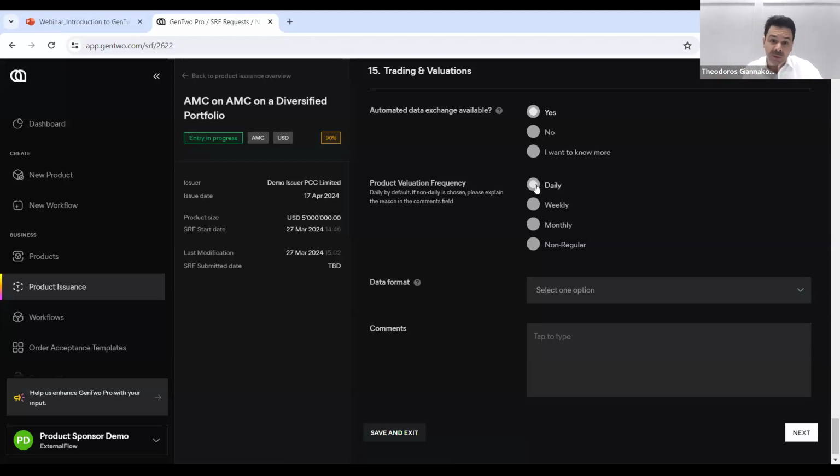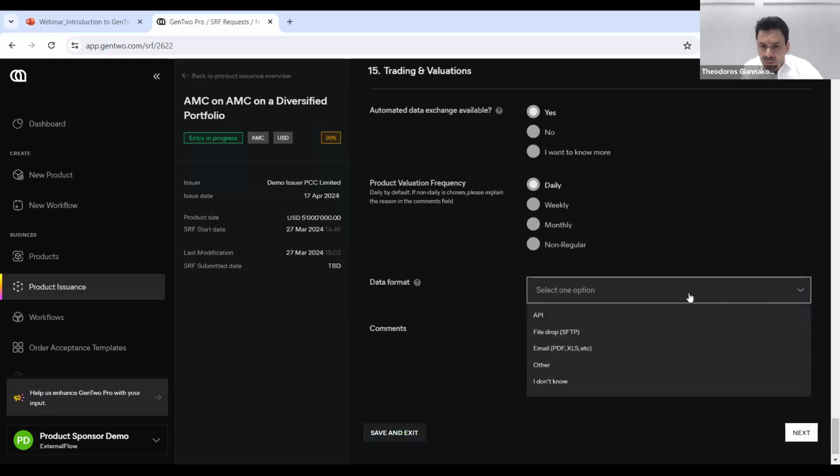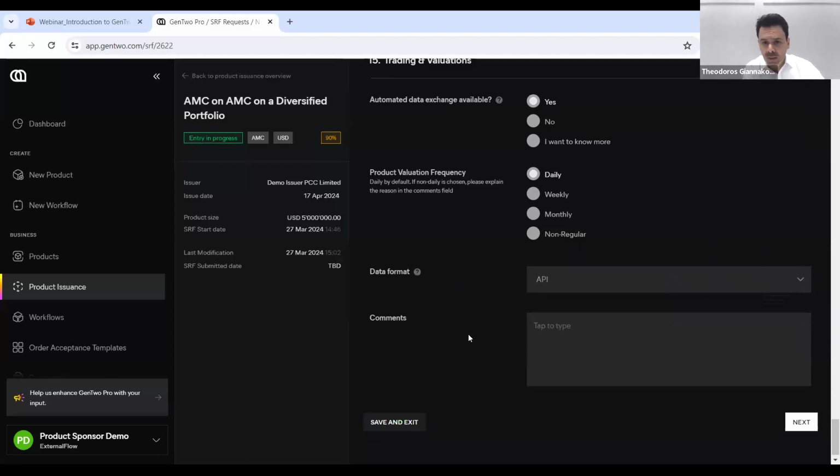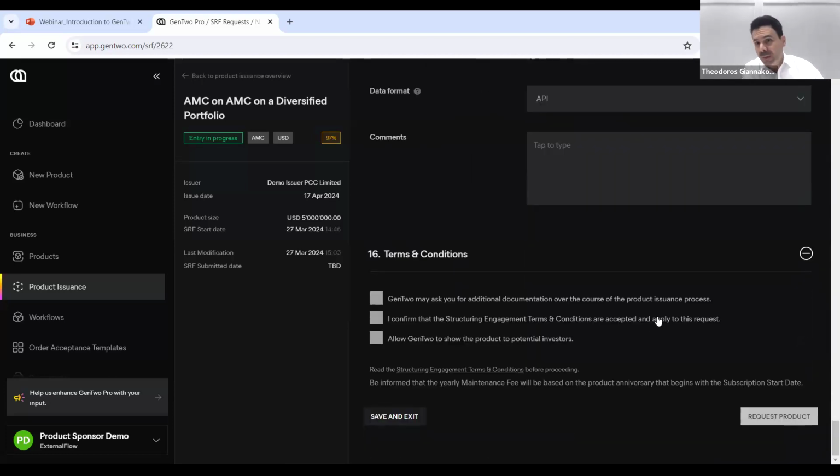So I would be able to select daily as the valuation of the product. The liquidity, of course, as we saw before, for the same product could be quarterly or it could be on a best effort basis. Now, on the data format, I would just select API. Again, this is rather technical and it's good to have. And we have arrived at the last step.